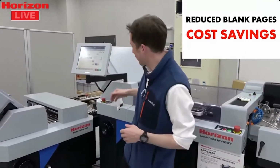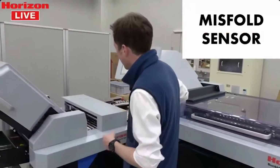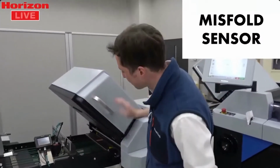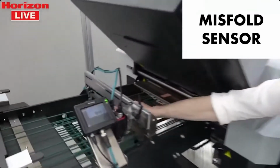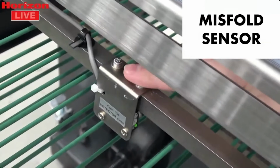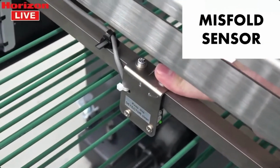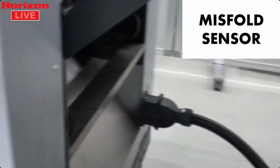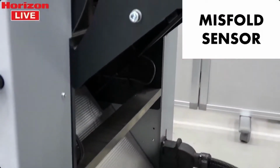So let's move on. After our signatures are folded in our buckle folder, we have a sensor here at the exit, which is looking for any misskews or misfolds coming through the line. If we sense that anything is off on the signature, we reject that right away before it enters the next solution in the system.